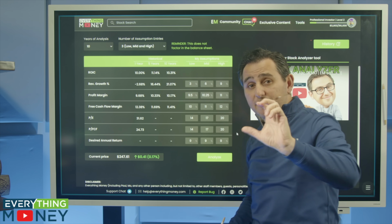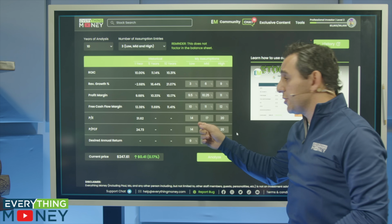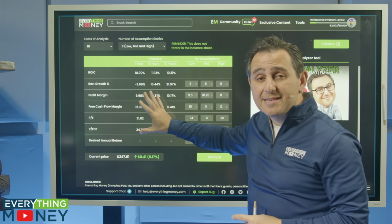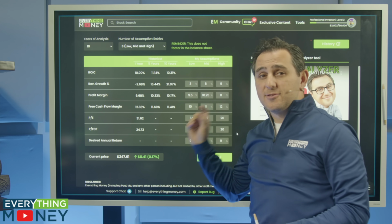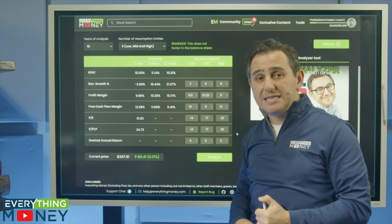Now, I don't understand the company in full detail, so you might understand better and say, Paul, you're being too high, you're being too low. That's the benefit of having your own access to the software. You can make those decisions, and that's exactly why this software, this stock analyzer tool, is our most popular tool, used over 1 million times per year.